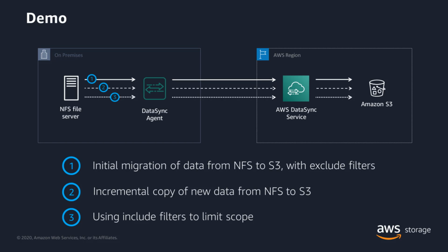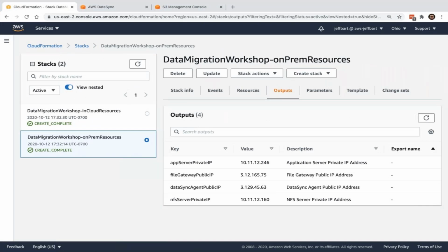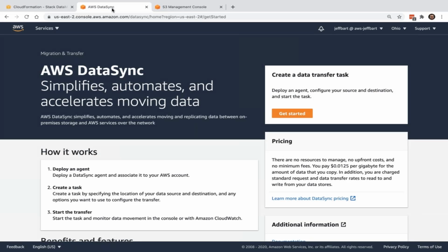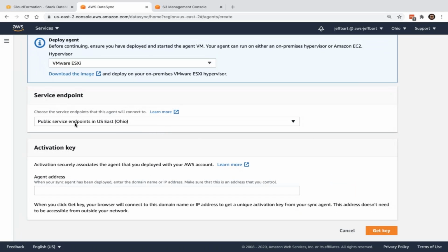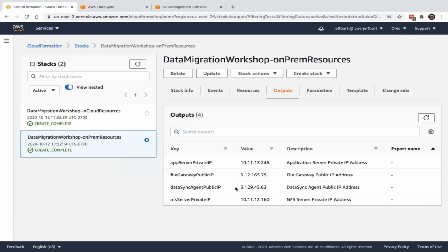So with that, let me go ahead and hop over to my AWS console. And I've already deployed some resources in my environment that we'll use for this today. So the very first thing that I'm going to do is I've deployed my agent, but I need to activate my agent in my region. You can see I'm in the Ohio region, so I'm going to click Get Started, and I want to deploy my agent in Ohio. I'm going to use a public endpoint. Remember that DataSync offers both public endpoints and VPC endpoints, but I'm going to use a public endpoint today. And I'm going to activate it using the IP address of my agent, which I have right here.